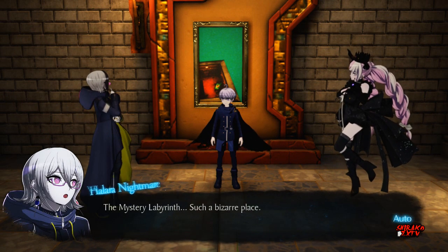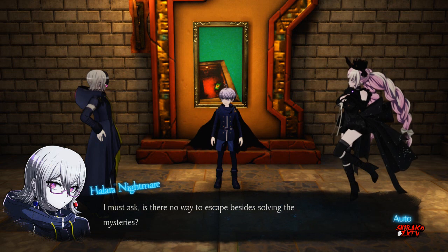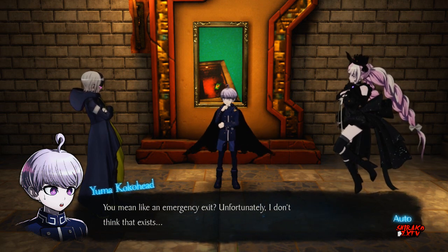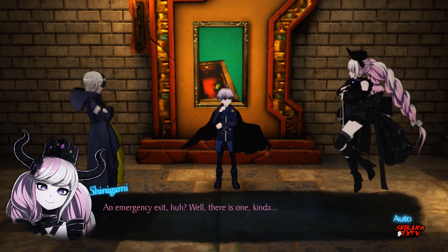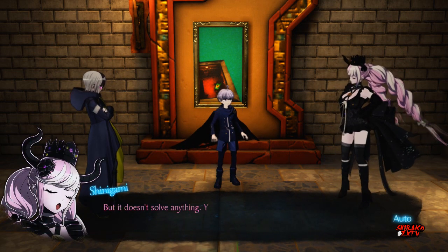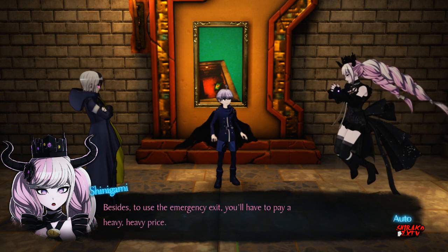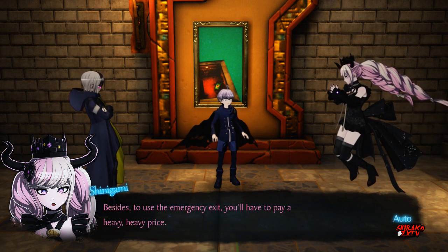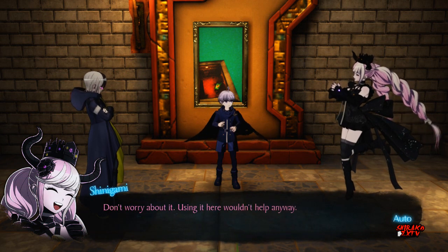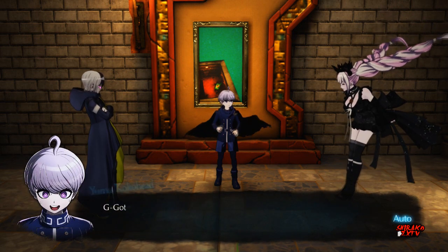The Mystery Labyrinth. Such a bizarre place. I must ask, is there no way to escape besides solving the mysteries? You mean like an emergency exit? Unfortunately, I don't think that exists. An emergency exit, huh? Well, there is one, kinda. There is? But it doesn't solve anything. You'll just go right back to the mess you came from. Besides, to use the emergency exit, you'll have to pay a heavy, heavy price. And that is... Don't worry about it. Using it here wouldn't help anyway. So, never mind. Just concentrate on solving the mystery. Got it.